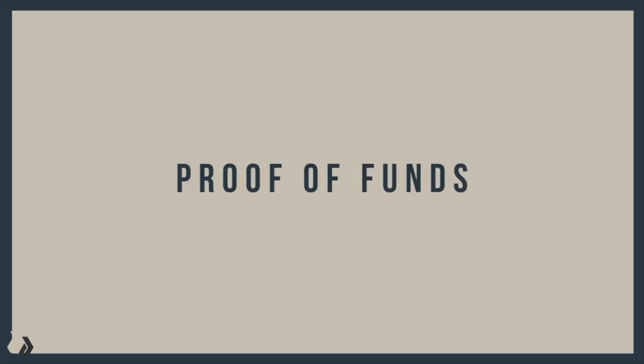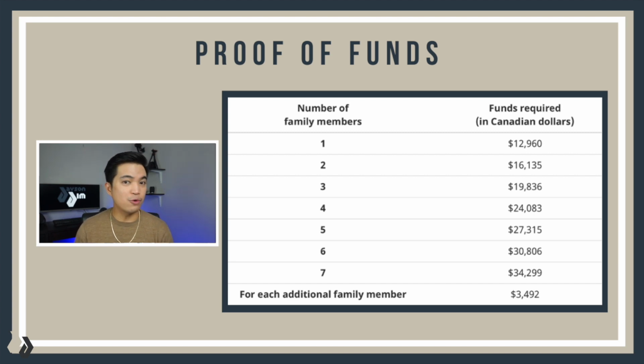I just want to go back with regards to the proof of funds. As you can see in the table, on the right side are the funds in Canadian dollars, and on the left side are the numbers of family members. So for example, if you are going to Canada and applying for permanent residence with one family member, you need to have proof of funds of $12,960. And if you have 2 family members coming with you, you need to provide 16,135 Canadian dollars, and so on.